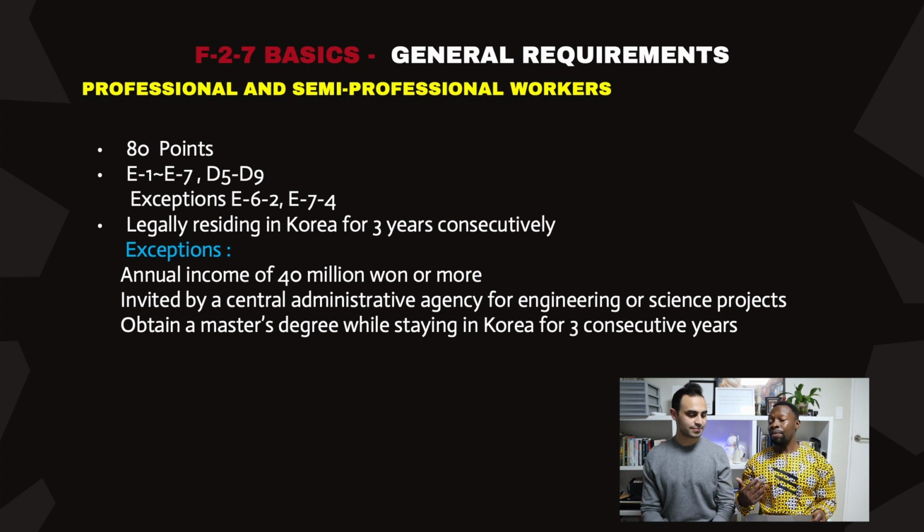Or if you have been invited by a government agency to work on a science or engineering project, then you don't have to stay for 3 years. And lastly, as Ashraf mentioned, if you have a master's degree or above, then you don't have to stay in Korea for 3 consecutive years. Back in our days, we were actually lucky because we just had to hold the E7 visa for 1 year, and after that we could apply directly for the F-2-7 visa. Now you have to have your E7 visa for 3 years.